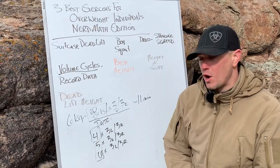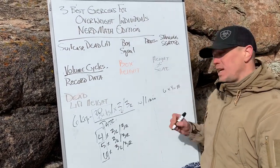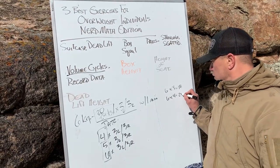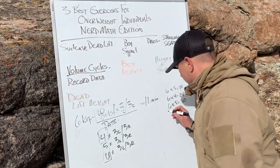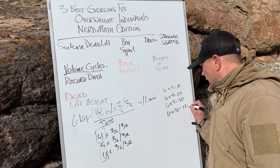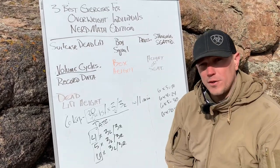That increases our volume. So 3 and 3 is 6 reps times 3 sets is 18 total reps. Next time it'll be 6 times 4 will be 24. Next time after that it'll be 6 times 5 will be 30 reps. When we get to 6 times 20, then we will have done 120 reps. We will have taken 18 reps and made it 120 reps.